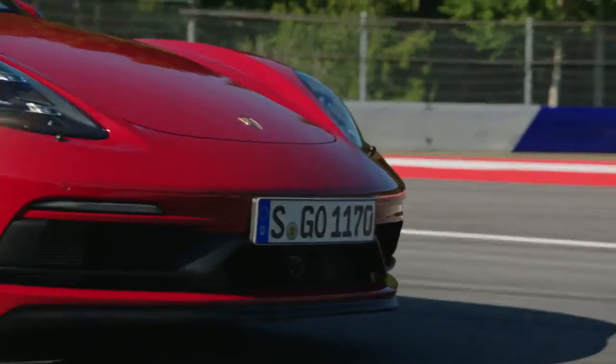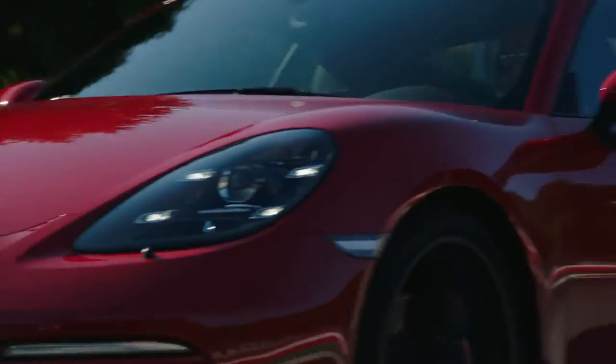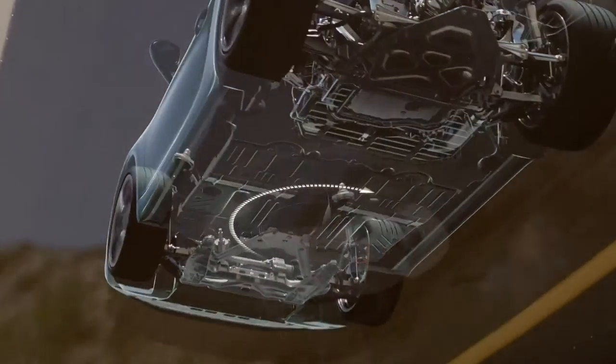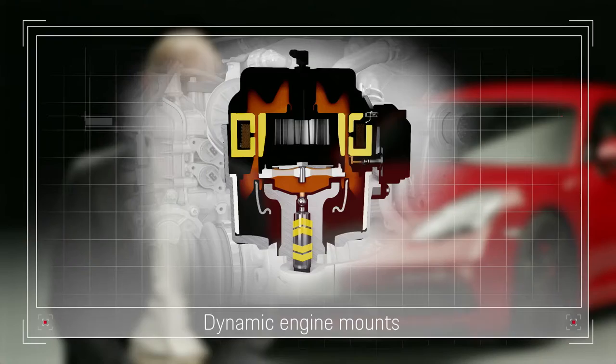Within the 718 lineup, the GTS models are the top versions, with the sportiest setup as far as driving performance and power are concerned. It holds especially true for driving dynamics, which are characterized by the excellent handling and good agility. Our 718 GTS models all come with efficient and powerful chassis systems on board, such as the PASM system with a 10mm lower ride height, or the PTV system, Porsche's torque vectoring system. Last but not least, the Sport Chrono package comes together with the PADM, the dynamic engine mounts.